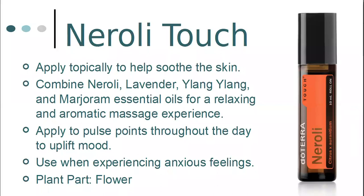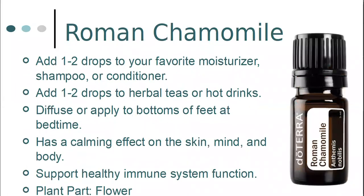And I really have been recommending neroli a lot for new moms, for pregnant mamas, and for those postpartum feelings, and just to relax and calm new moms, because sometimes they're very stressed out with the new baby. So it's very helpful for that as well.